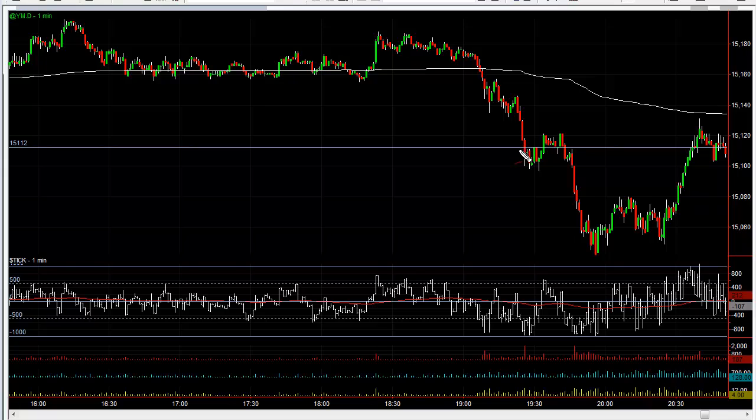So what was the setup? Well, we started to flag down here, form this little flag at the bottom, so it's that push lower and then there's a flag formation. Then in this candle here we started to push up and break above the flag. That's phase 2, if you like, of the setup. Phase 1 is the momentum, phase 2 is the break above the consolidation.